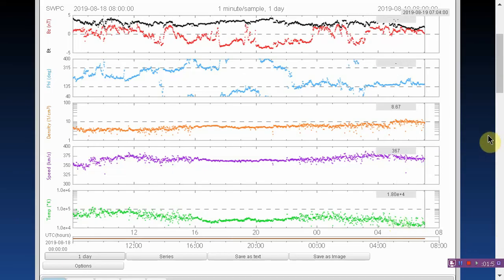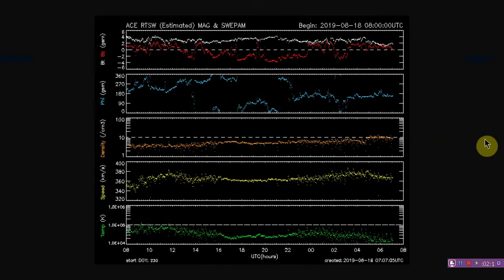Real-time solar wind, showing a phi angle around 150. Solar wind density recently jumped up to 8.67 protons per cubic centimeter, and solar wind speed, 367. So that's a small uptick in the solar wind density. Let's look at more data. And there's the ACE data, looking similar to the DSCOVR.